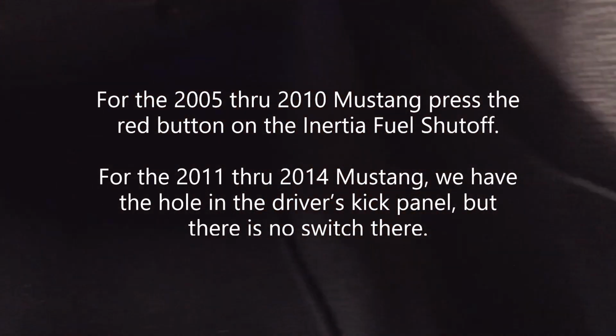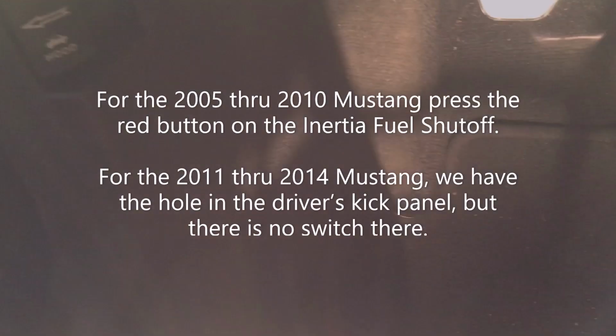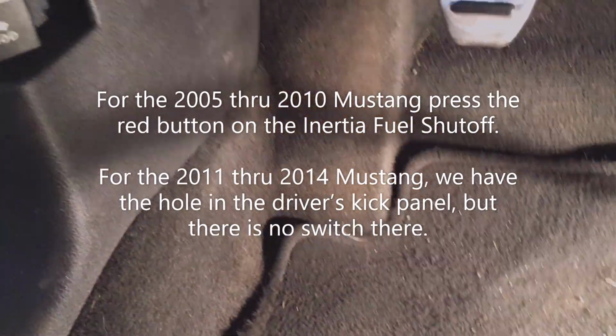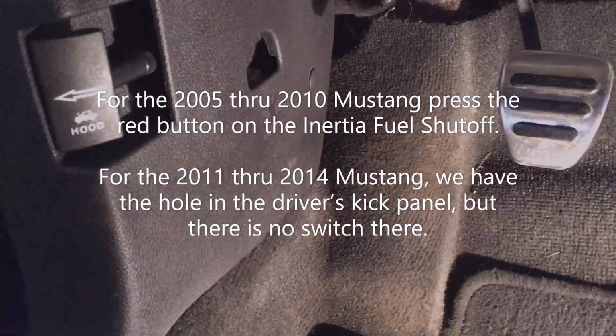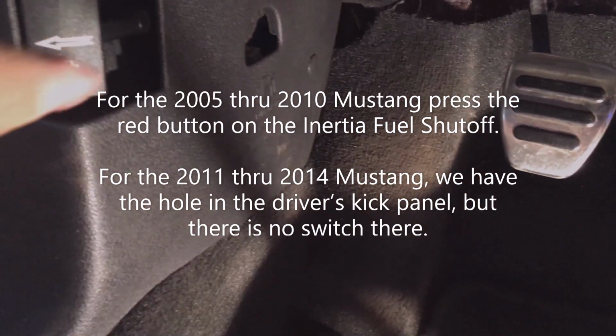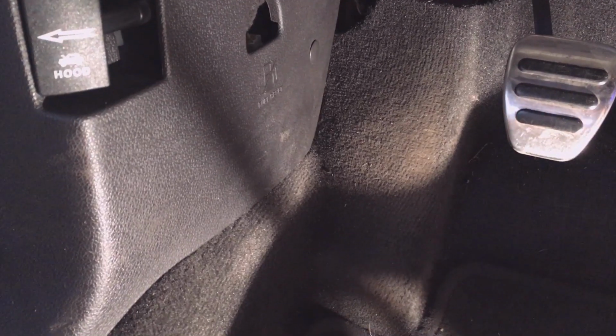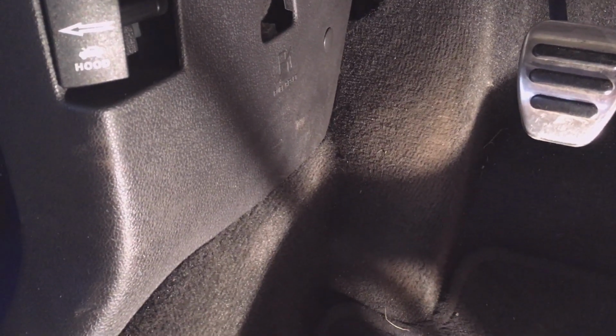It's located in the driver's footwell on the kick panel to the left side of the driver's pedals. There's a hole in the kick panel and you're looking for a red button.